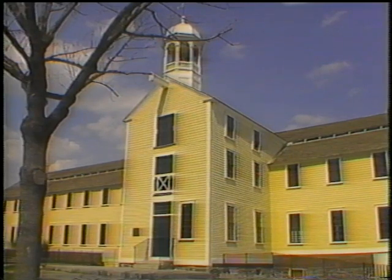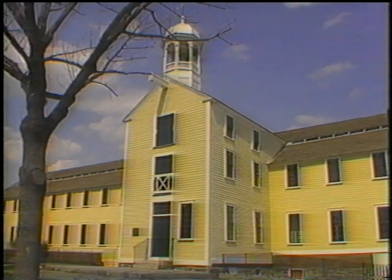And it provides a way of calling the workers to come in the morning, perhaps announcing the lunch hour or the end of the day. Windows are very important in a textile mill because they provide natural light for manufacturing. The width of the mill influences how much natural light reaches the machinery and the workers.